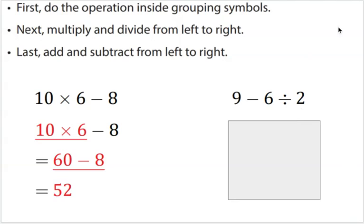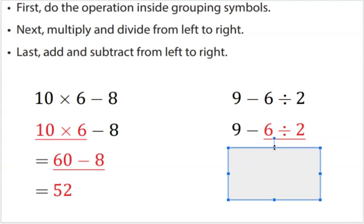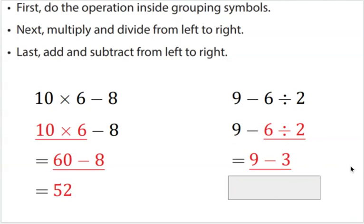So for this problem, we're actually starting in the back. So 6 divided by 2 is your first step. I bring that down. You can see how it's highlighted. So I'm going to solve this part and replace it in my expression. So I'm going to bring down the 9. Keep the subtraction sign. I'm going to replace 6 divided by 2 with a 3. And now I can go ahead and solve. And the answer to this expression, 9 minus 6 divided by 2, equals 6 when you follow order of operations.